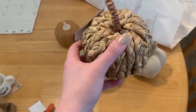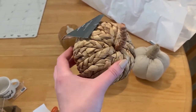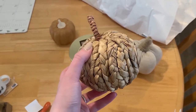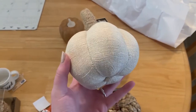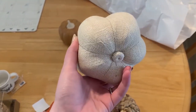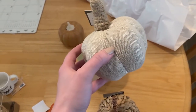And these woven pumpkins I have seen in multiple places. I just love the way this one looks. I do have a couple of woven items throughout my house too, so I think it'll really help to tie everything together. And then I also really love, and if you guys have little ones, you might wanna get your hands on some of these soft ones, because they are perfect if you keep them on a lower shelf or somewhere where your little ones can get their hands on them.